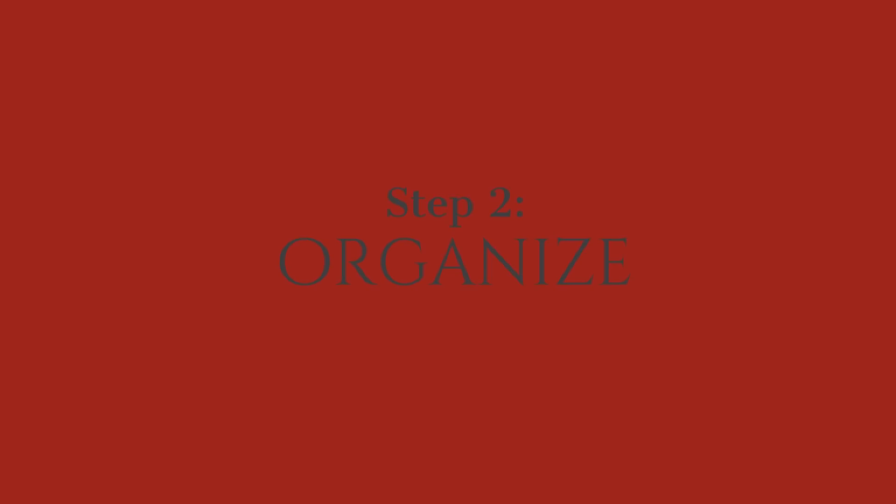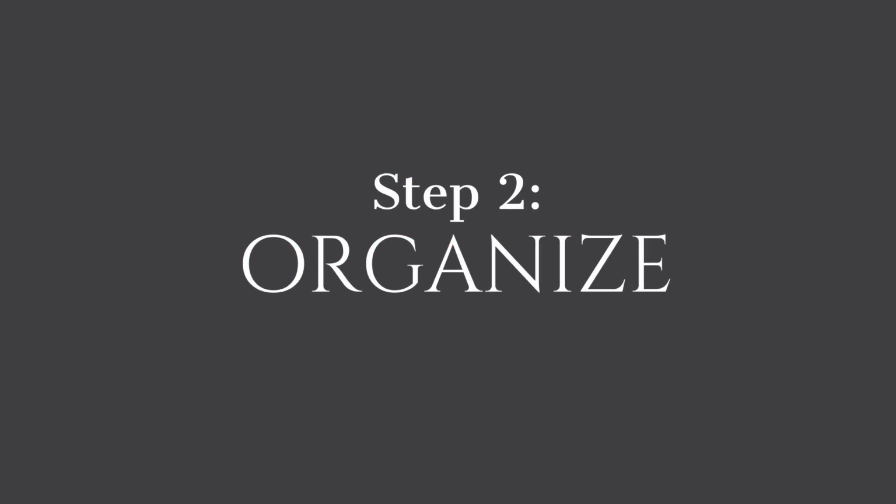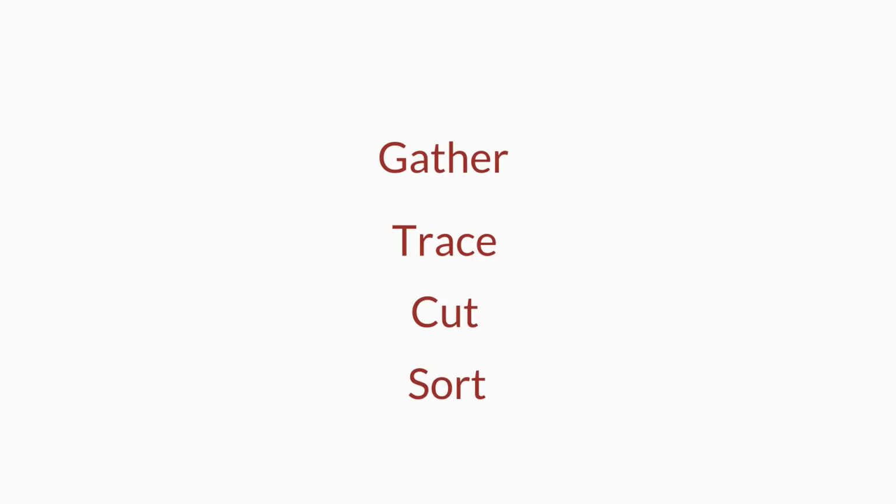The O stands for Organize. The type of actions you'll do in this step are things like getting everything together in one place, tracing patterns onto your materials, cutting out the pattern pieces and marking them, sorting them in an organized manner.